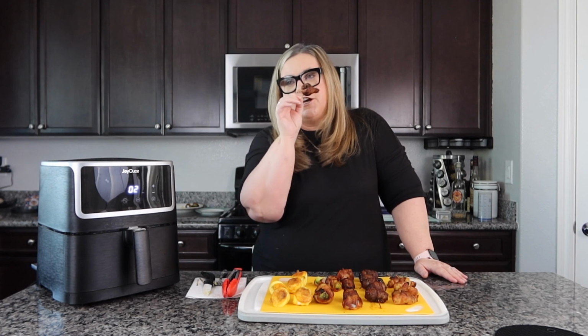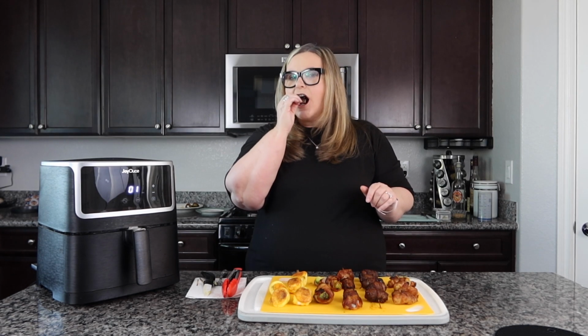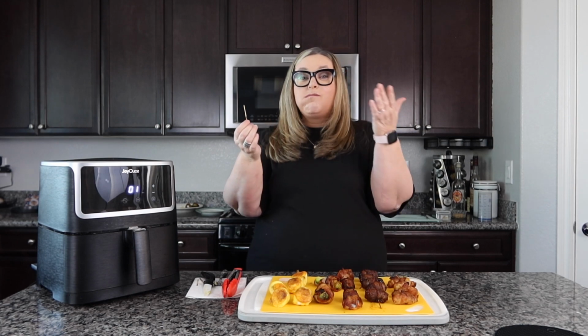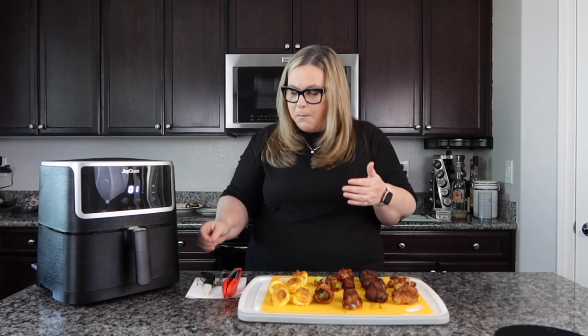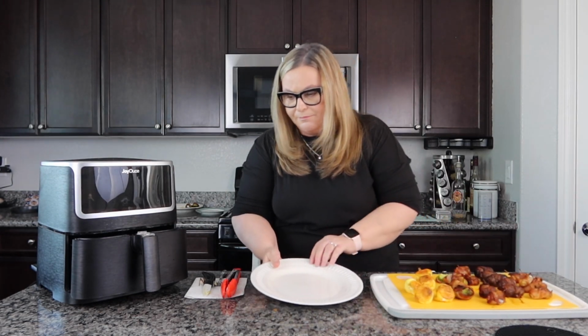It's chewy because it's a date. Oh my god. This tastes like dessert. If you've never done a bacon wrapped date, I advise it. Let's hit that almond. You do a French bread pizza until the cheese is brown.